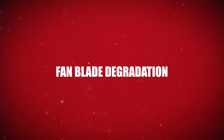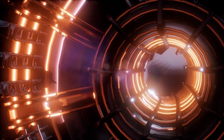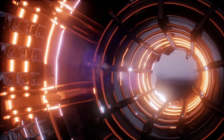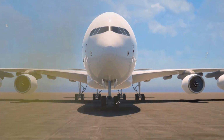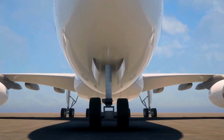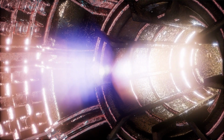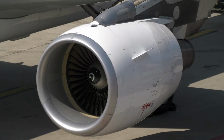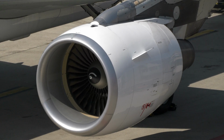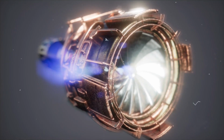Fan blade degradation. The Trent 1000's fan blades and cooling systems have proven prone to rapid deterioration, resulting in frequent maintenance needs. This has resulted in grounded airplanes and decreased operating efficiency for airlines. Impact on British Airways. British Airways has encountered substantial interruptions owing to Trent 1000 engine difficulties. Numerous Dreamliners have forced the airline to ground them, resulting in the cancellation of hundreds of flights and impacting tens of thousands of customers.